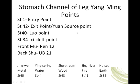The points on the stomach channel of leg Yangming, the entry point, as mentioned earlier, stomach 1. The exit point, stomach 42. This is also the Yuan source point. Stomach 40 is the Luo connecting point. Stomach 34 is the Xi cleft point, a point that is abundant in qi and blood. The front mu point is Ren 12. That's the front mu point of the stomach fu. And the back shu point is urinary bladder 21.